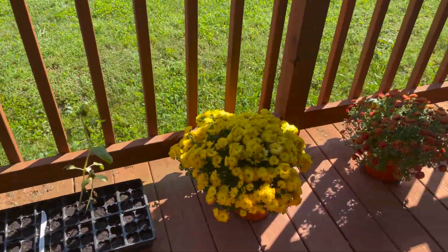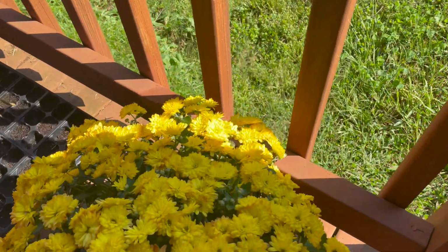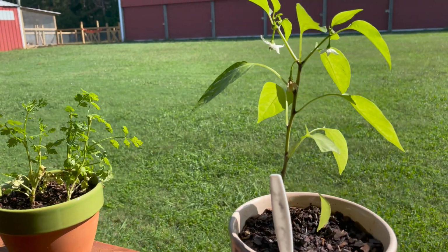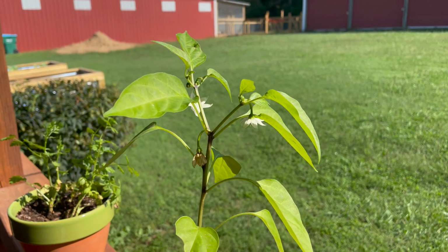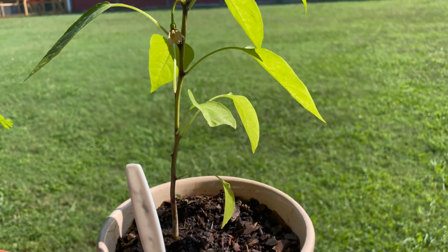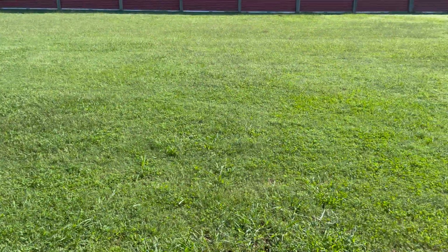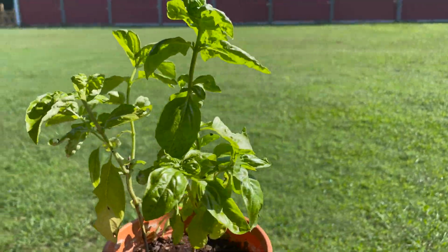Here's my mums. I'll show you up here. I love this yellow one. It's so pretty. Cilantro, my peppers coming along. Hopefully they'll produce some. If it gets too cold for them, I think I'm just going to move them inside under a lamp and see if they'll keep growing, since I planted them so late. My basil, so doing pretty good.